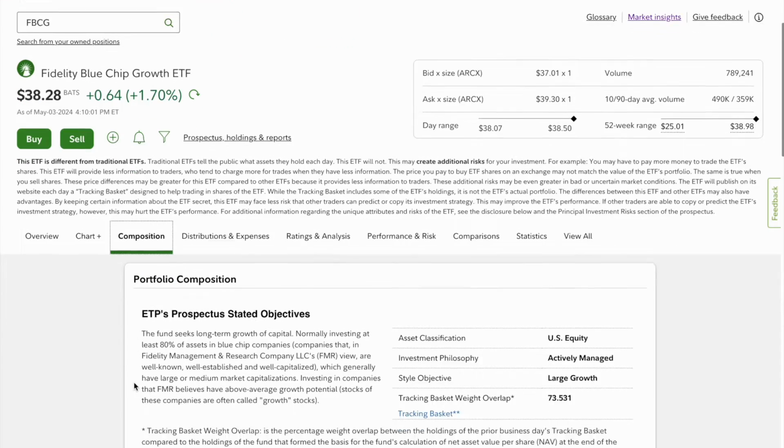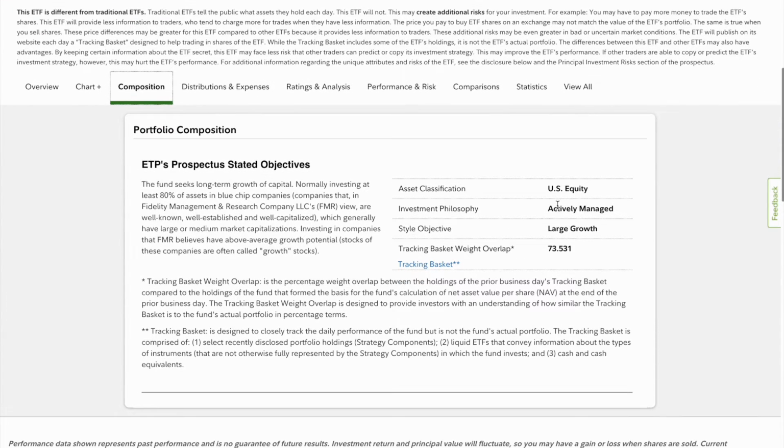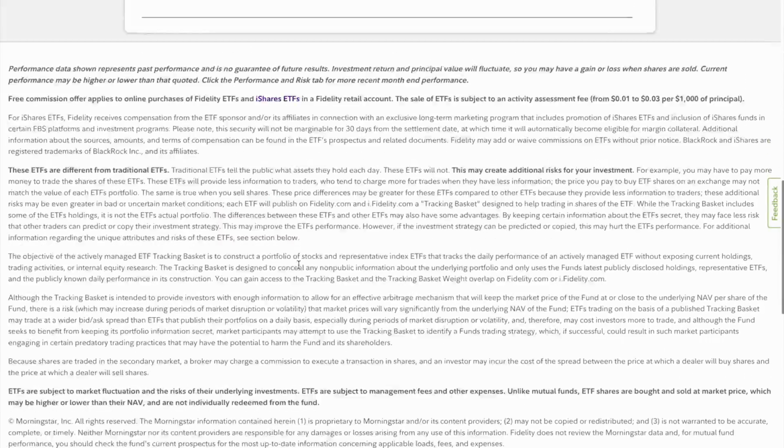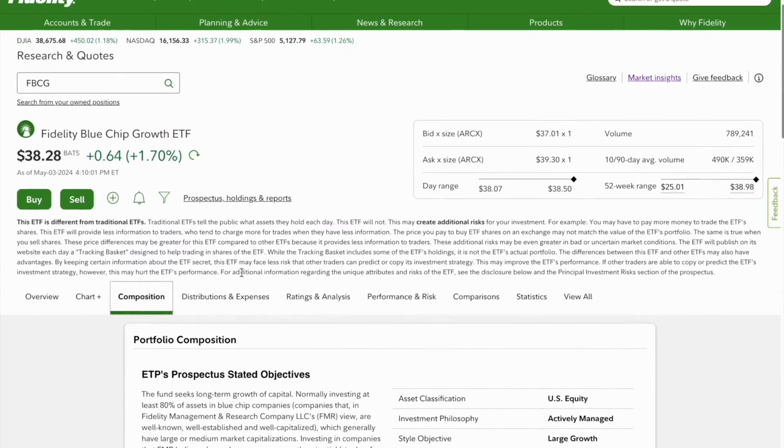Let's jump into the composition of it. This is an actively managed, large growth, blue chip stocks. So the fund seeks to perform long-term growth of capital, normally investing at least 80% of its assets in blue chip companies through Fidelity's management and research company, LLC. So I want to just show you the composition here so you can see, because there is a lot of overlap when looking at this.